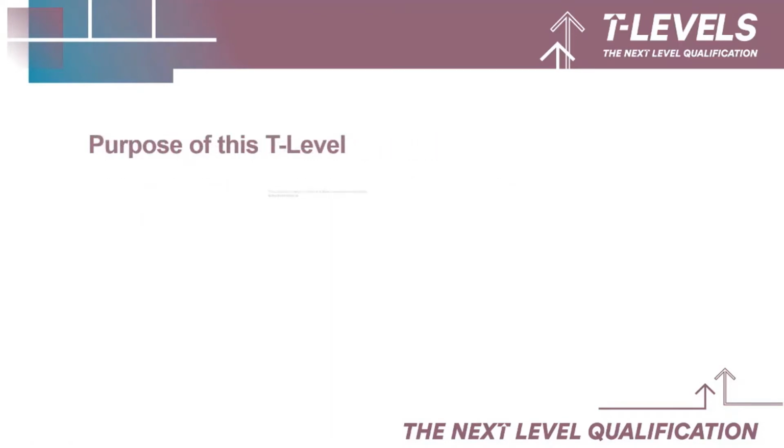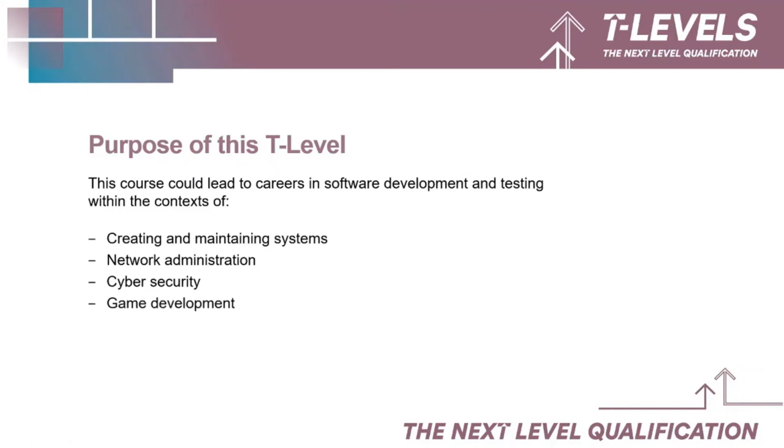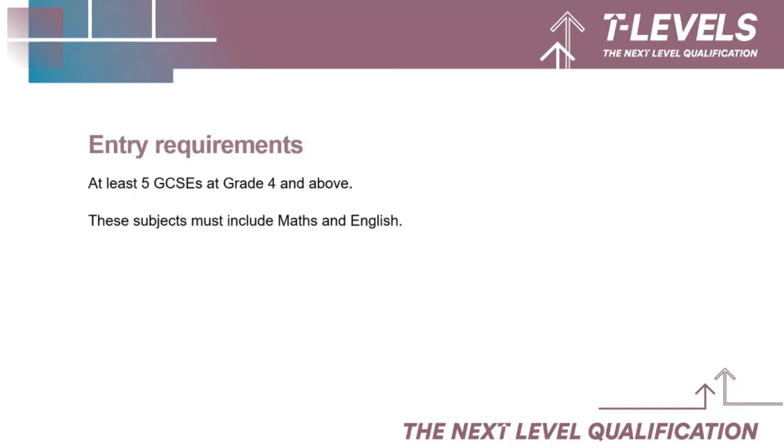This course is designed to lead to careers in programming, such as software development and software testing for systems, network administration, cybersecurity, game development, and many others. In order to get onto this course, you will need 5 GCSEs of grades 4 or above, including English and Maths.